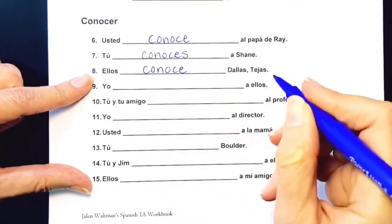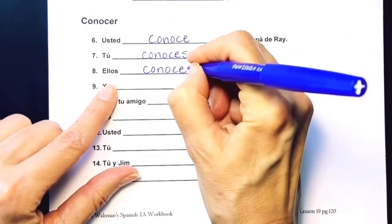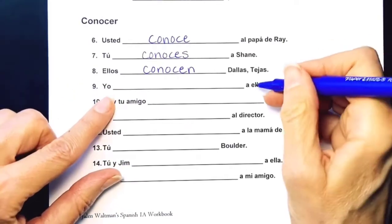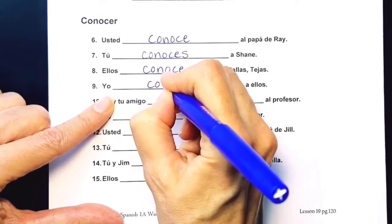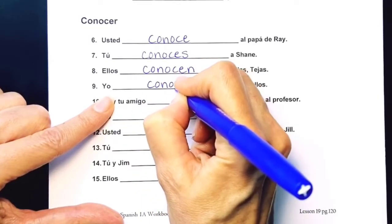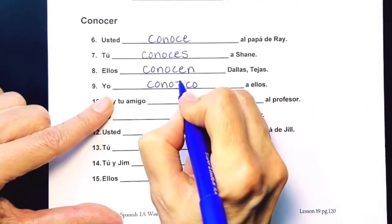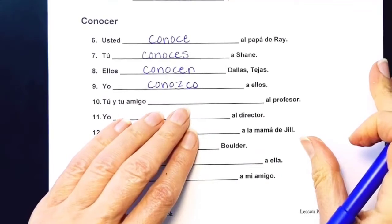Here's my basic. I need a letter for ellos. Ellos always ends in N. Número 9. I know them. I know them with conocer. It's irregular. I need a letter before the rest of it. Z. Yo conozco a ellos. So that way you're not saying yo conozco.